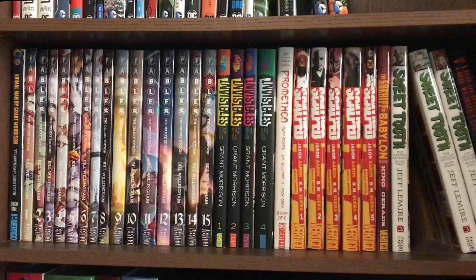All right, next shelf on the list is Vertigo. Rest in peace. We have on the far left, Animal Man by Grant Morrison, 30th Anniversary Deluxe Edition, Book 1. Still waiting on Book 2. Don't know when it's coming out. They need to hurry up and release that, though, because the omnibus is very out of print and very expensive.